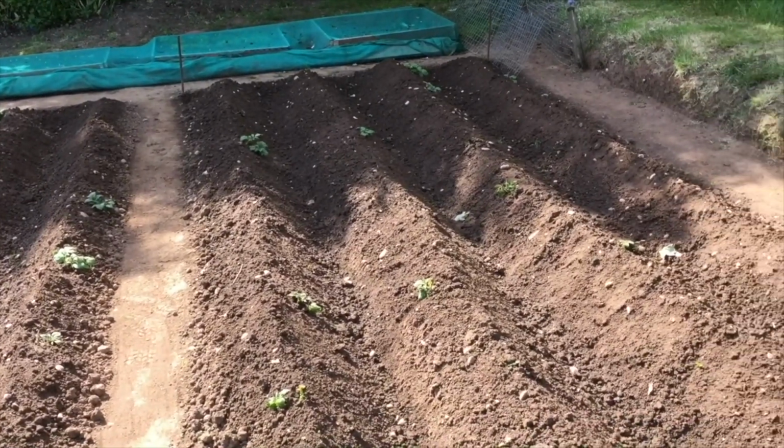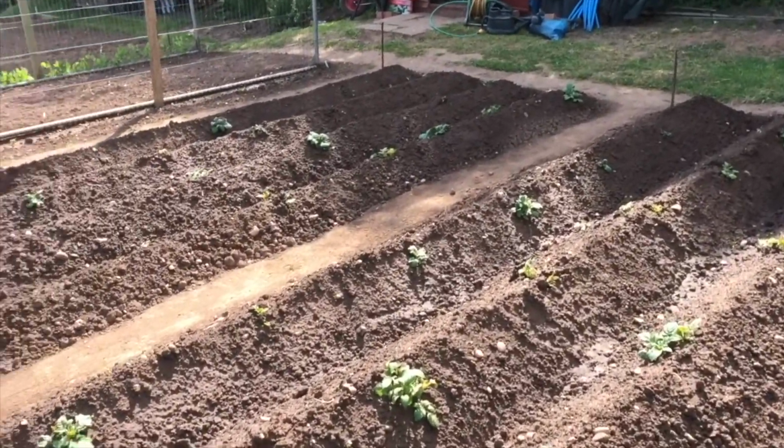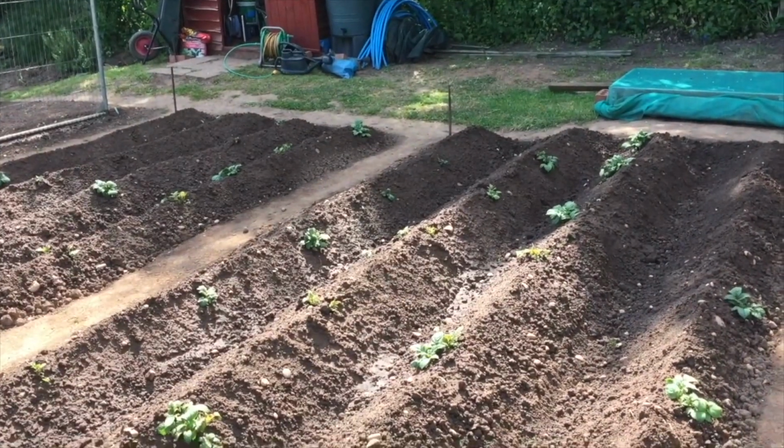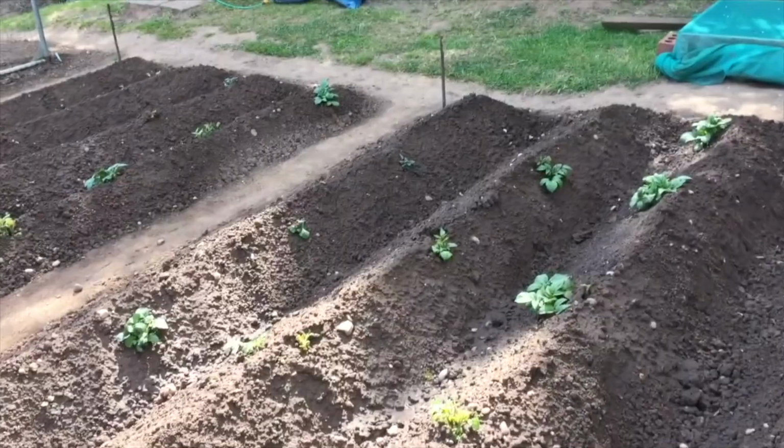Depending upon the time of year, you'll see the green foliage appear through the ground after 4 or 5 weeks. And when that happens, what you want to do is get a rake and just pull the soil up and cover over the green foliage. That's something called earthing up. And the reason you'll do that is because some of the potatoes, which are tubers, will grow near the surface, and by earthing them up, it stops them being exposed to the sunlight where they'll go green.